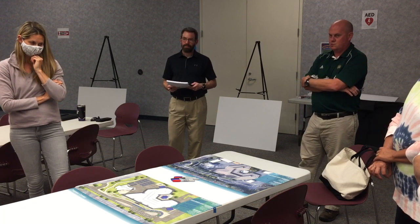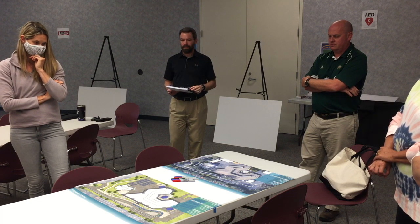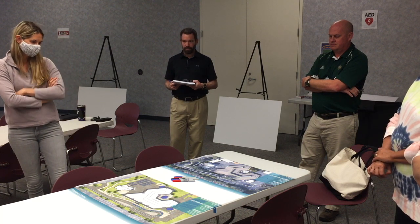So I guess that's part of the question, where are the gates? That's the refinement of this site plan. So if we're getting a nod that we're going in the right direction, the next thing would be, where do we put the gates and the fences and everything to control security on the campus? Right. Sure.